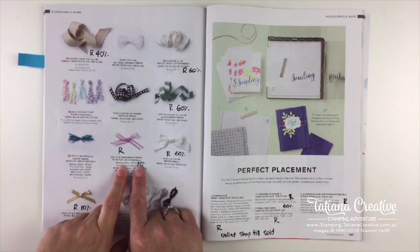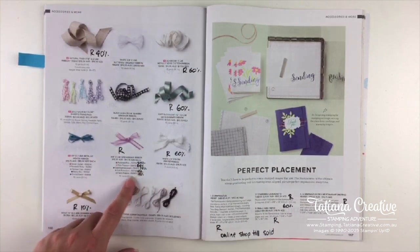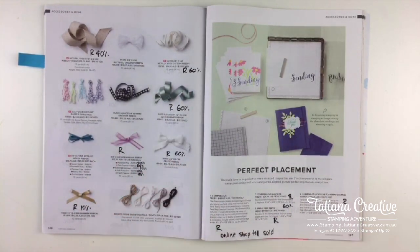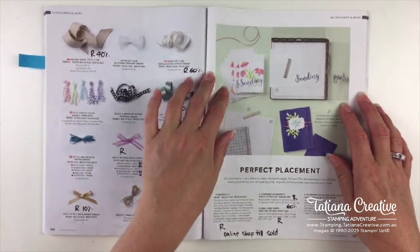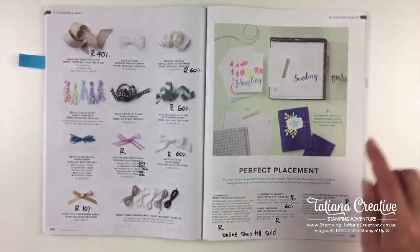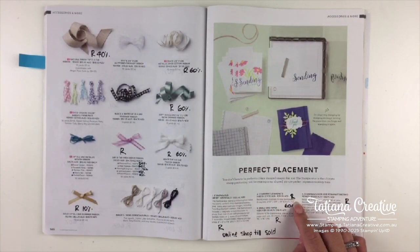So the polished pink will be 50%, pale papaya 60%, evening evergreen, soft succulent and fresh freesia are all 10% off. White frayed ribbon, 60% off. Gold shimmer ribbon, 10% off. The Stamparatus is going, my friends. I'm somewhat shocked. All of it's retiring. Only the magnets will be discounted at 60% off.